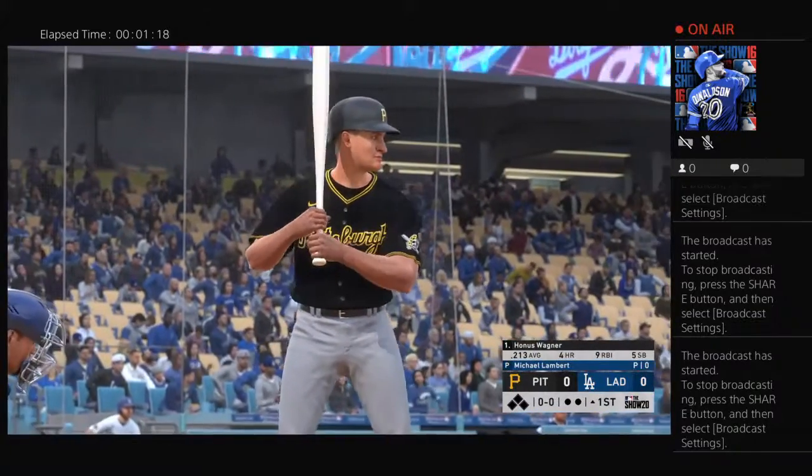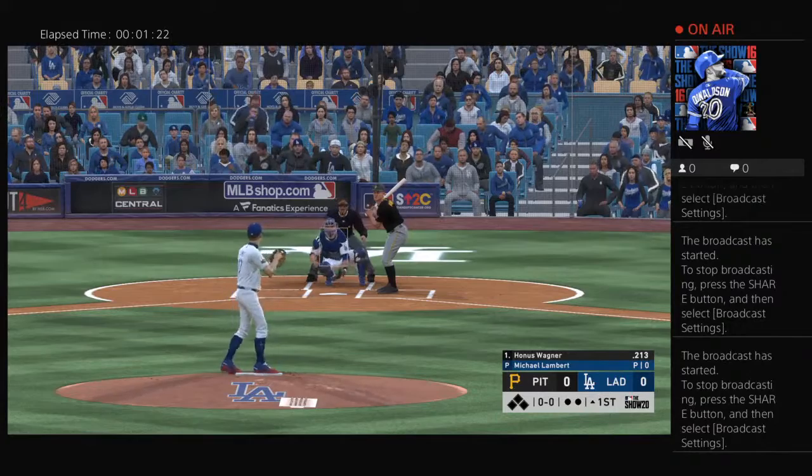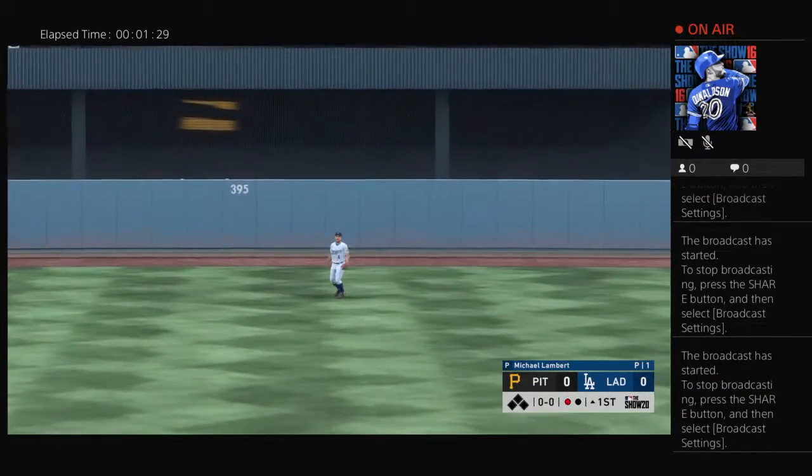Stepping into the box, Hannes Wagner. He'll get us started in this one under the lights. First pitch on its way. Lifted in the air out to center field. Snyder's under it. Makes the play, 1 away.